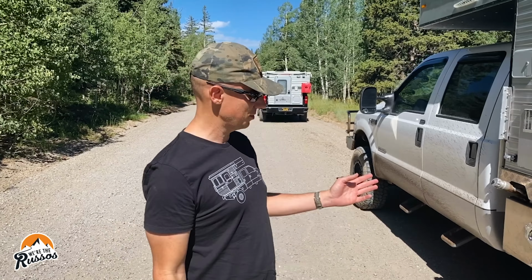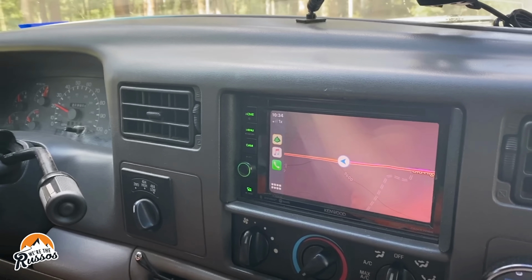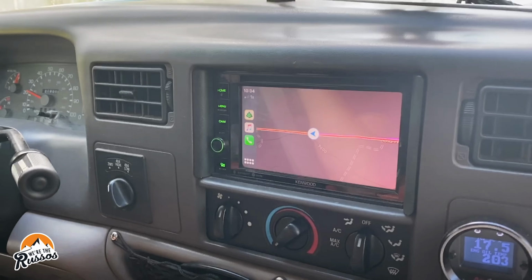So one of the things we're doing while we run this trail is we're playing with a few different apps that we're trying out. One is Gaia. It goes on your smartphone. There is a subscription to it, so you can download maps and things. And what we've done is downloaded the Rimrocker Trail, so we can follow that on our stereo system, which has Apple CarPlay. So the red line is the trail.